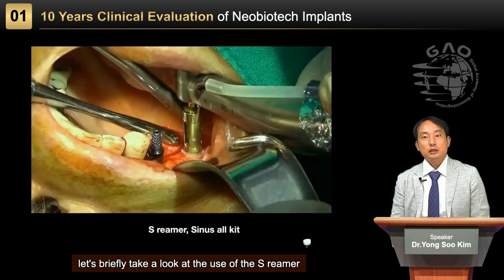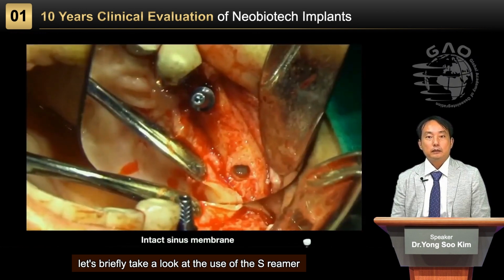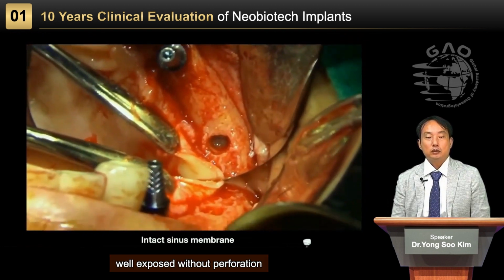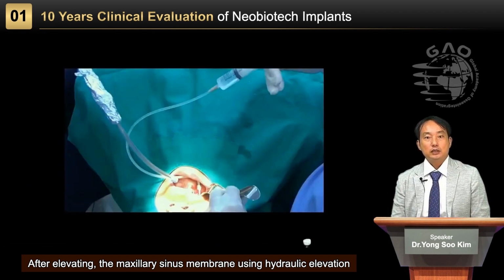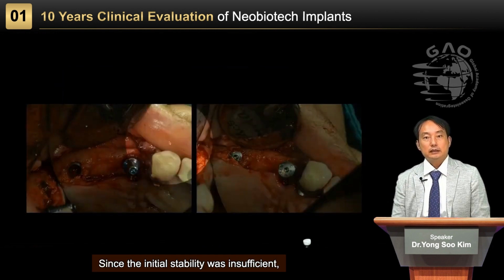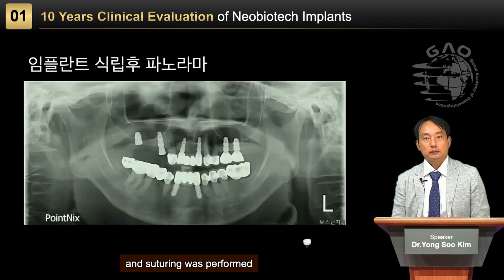Let's briefly take a look at the use of the S-reamer. This shows the maxillary sinus membrane well exposed without perforation. After elevating the maxillary sinus membrane using hydraulic elevation, the implant was placed. Since the initial stability was insufficient, a cover screw was used and suturing was performed.